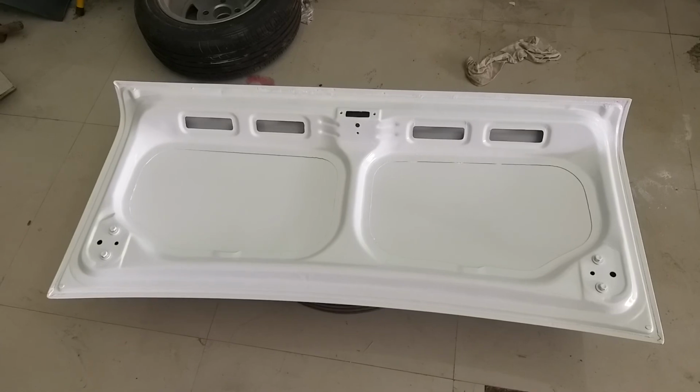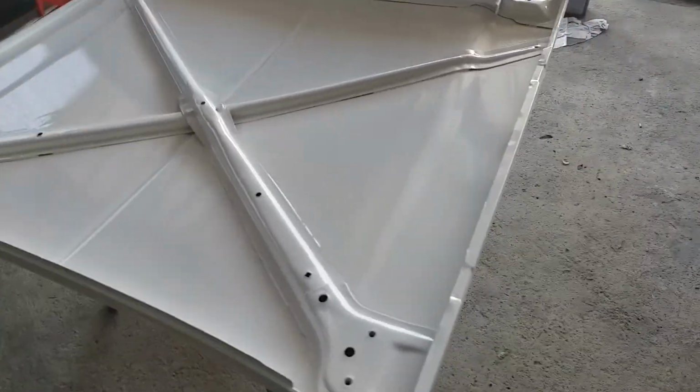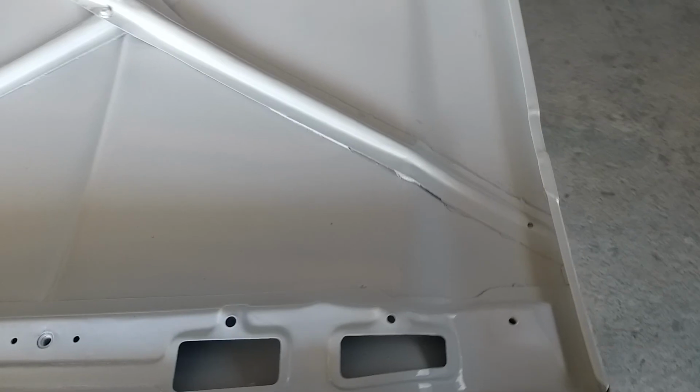So, I've got the boot lid coated up. I do believe there's some odd pieces hanging around. This is sat out here, siliconing up to fuck. Oops, I'll get kicked off YouTube now.